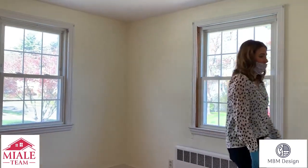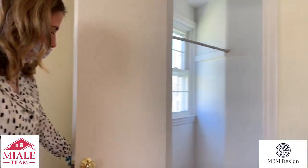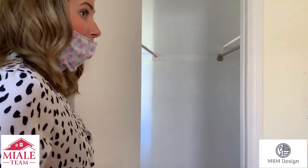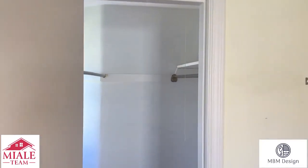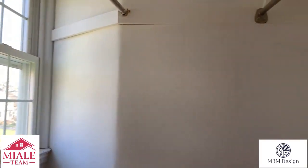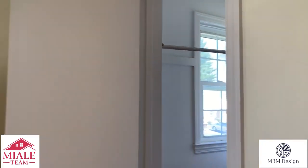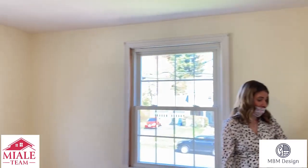So let's take a peek here. I like this third bedroom because it has a walk-in closet. And a window, so you're not wearing blue and black, right? You can tell your blues and blacks apart. Yes, absolutely. You don't even really need to, just do a touch-up white paint and have fun putting all your clothes in. So that's great.